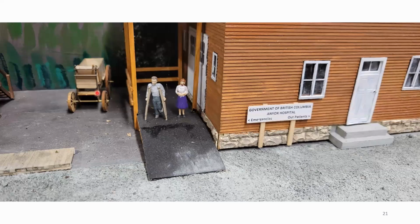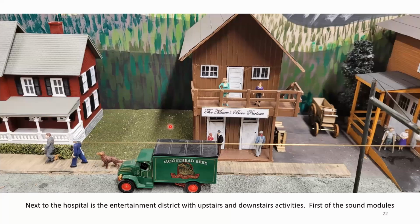The wagon in the back, I'm not quite sure if that was an ambulance or just a leftover from the horses' days. There's the one truck that did come into town, and imagine what it was for, moving the beer around. And there's the entertainment district with entertainment upstairs and downstairs. And this is where the first of the sound modules is installed. And I'll give you a bit more detail on that later.